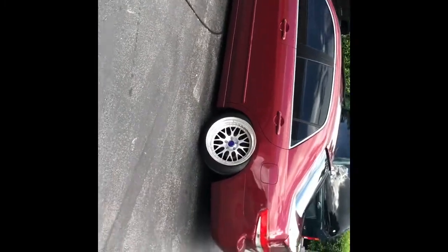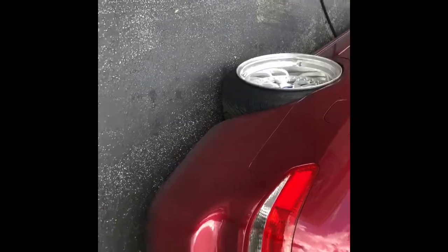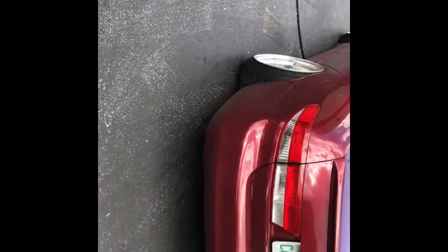Yeah, got the big brake kit finally installed. Got my wheels and tires finally installed. A couple of the things that I did to it, but let me just show you. All right, so this is the bay. This is the GMR's GS1s. Rapid Federals 595 SS.